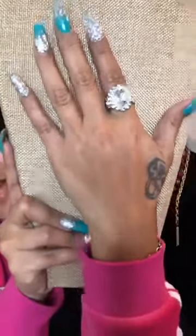Comment bling bling if you like this, guys. It is silver. It has a thicker band on the back.